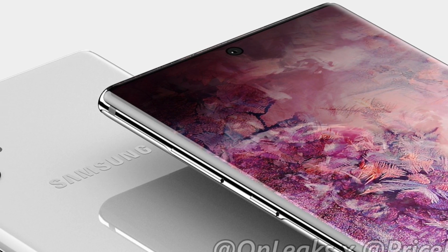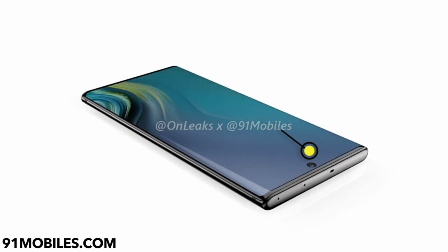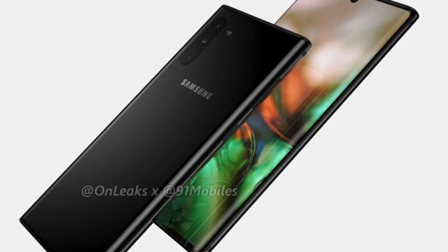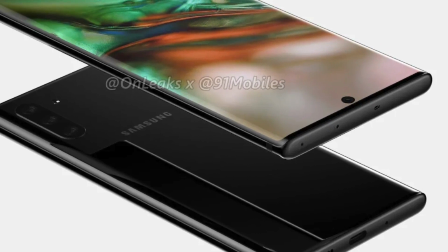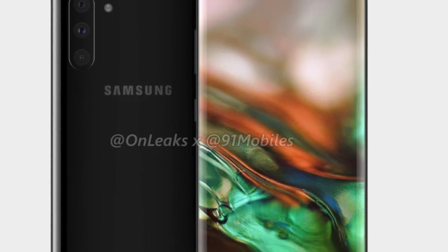What's up guys, and welcome to back-to-back Galaxy Note 10 news. Yesterday we had our first look at the Samsung Galaxy Note 10, a brand new design with the infinity hole towards the middle and also vertical triple cameras towards the back. And for the first and the last time, Samsung will be saying goodbye to the good old 3.5mm headphone jack, along with the surprise ditch of the Bixby, which is much appreciated.